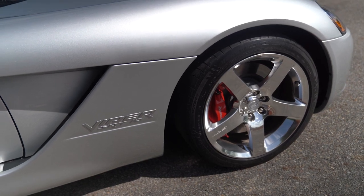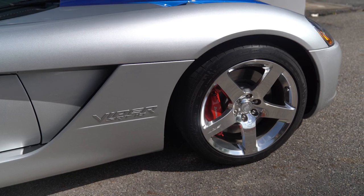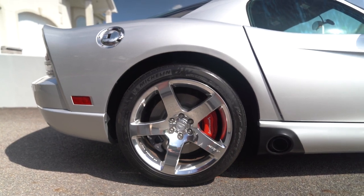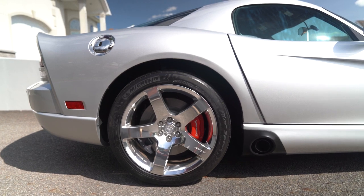You see some different wheel styles on Vipers. Honestly, I like them all. You see the H wheels, which at the time weren't popular. Now they've seemed to kind of catch on, and a lot of people do like those wheels. I know I'm one of them, but whether it's these wheels or those with the Viper body lines, I don't think you can go wrong.